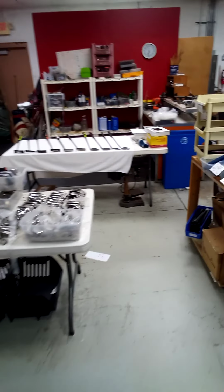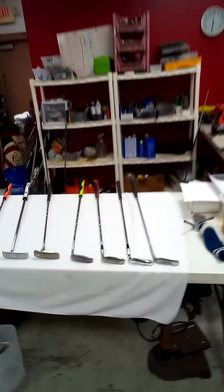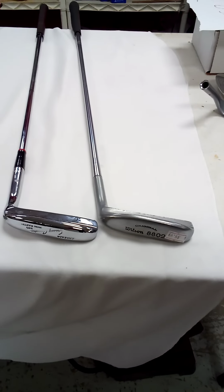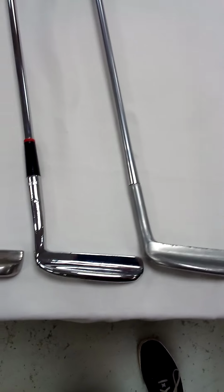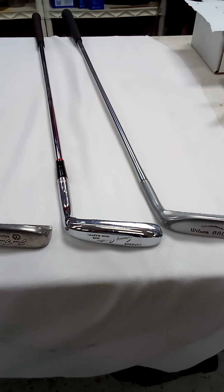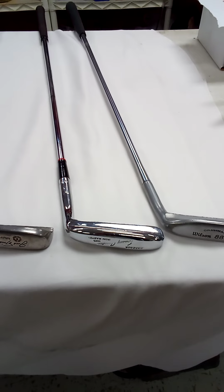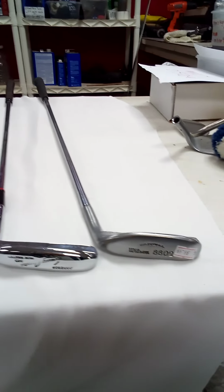Back here on the table we have, starting with the Wilson 8802, one of the most famous putters ever manufactured. Won more major tournaments than any putter in history. And right next to it I have a Tommy Armour Iron Mastered IMG McGregor that's absolutely gorgeous. Modeled in the same vein as the 8802 Wilson, very similar. The bottoms are very similar.